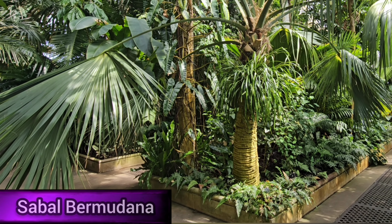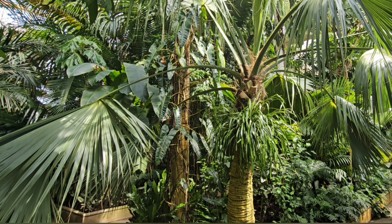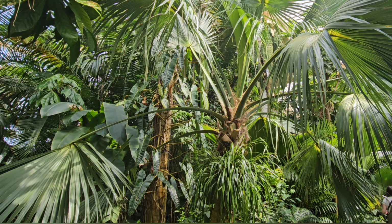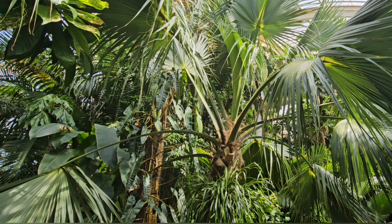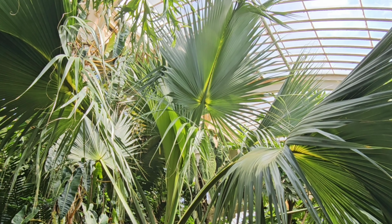Sabal bermudana, or the Bermuda palmetto, is a slow-growing tropical palm with large fan-shaped leaves which can grow up to 2 meters long. It grows well in coastal areas, tolerating salt, and grows well in pots, although it can be grown outdoors in milder areas of the UK, preferring moist, well-draining soil and full sun or partial shade.